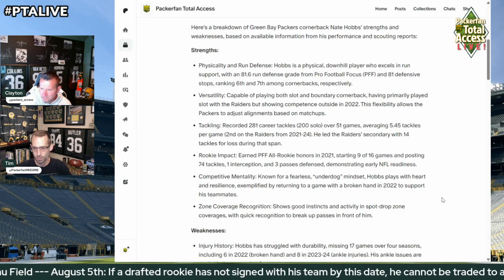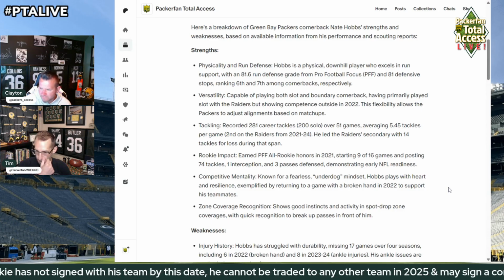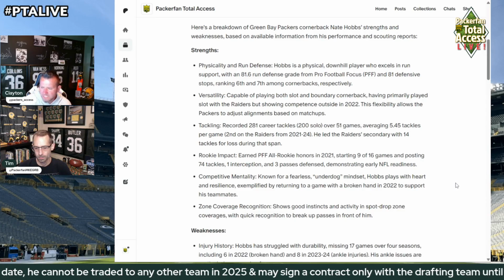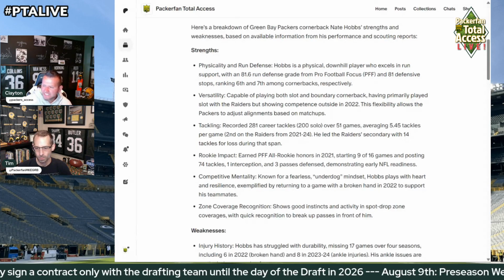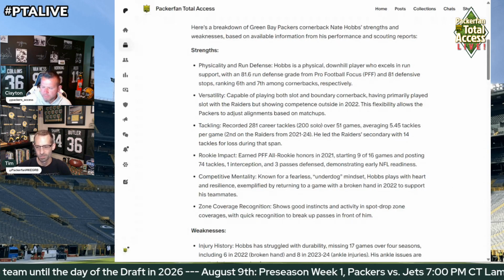Competitive mentality: known for a fearless underdog mindset, Hobbs plays with heart and resilience, exemplified by returning to a game with a broken hand in 2022 to support his teammates. He's got that dog in him. Zone coverage recognition: shows good instincts and activity in spot drop zone coverages with quick recognition to break up passes in front of him.